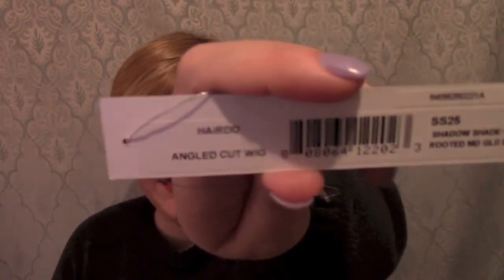Hi there, wig lover. This is Heather from CysterWigs.com, and today I am bringing you a re-review of a wig that I reviewed before I got my nice HD camera. This is the angle cut wig by HairDo in the color SS25, which is also known as Shadow Shade Ginger Blonde. Now, the HairDo line is made by Hair You Wear, which is the same company that makes Raquel Welch and Gabor wigs, and also, coincidentally, the Christy Brinkley line.